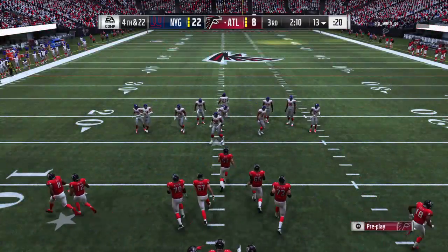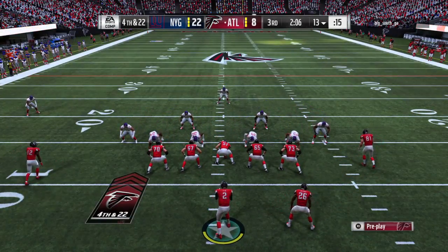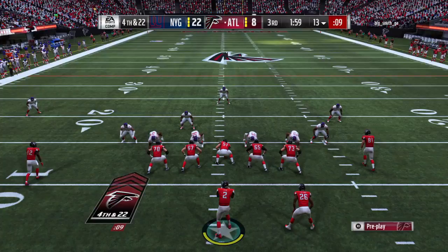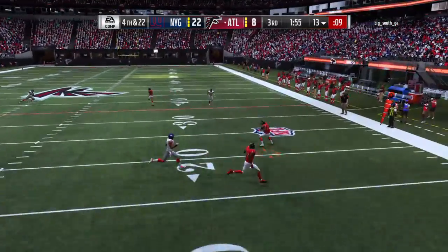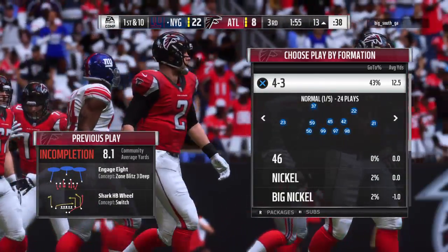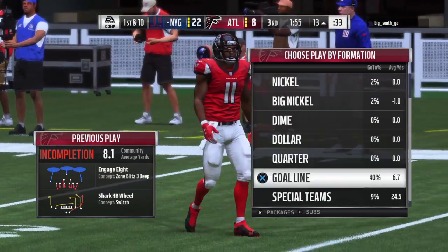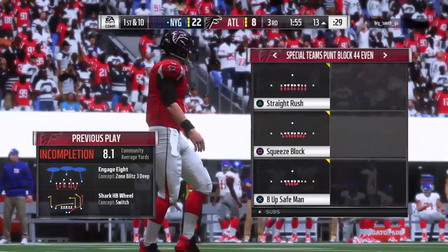And how about this? 4th and long, and they're going to go for it. They're indeed going for it as they look to throw. And this is incomplete. Boy, a real head-scratcher there. And now possession will go over inside the 15-yard line. But down 2 scores, I guess they felt like they needed to go for it.